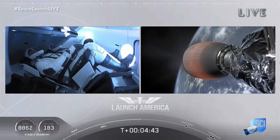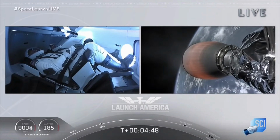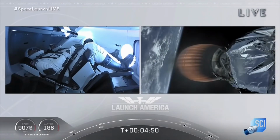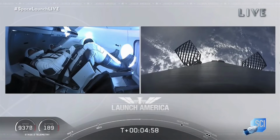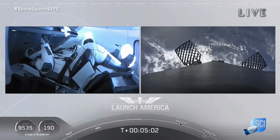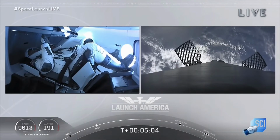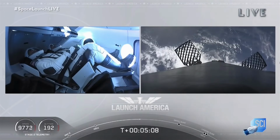As we see them just watching, that's probably a good sign. That means all the automatic sequences are working well. We don't hear too much chatter coming from the control center, from MCC. That's a good thing, too. Almost to 10,000. And when you hear that word nominal, that's always good. That's the NASA jargon for everything is A-OK. We're looking good, just like we expect.